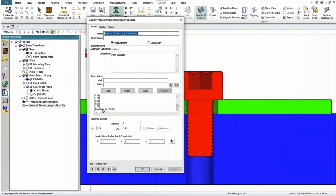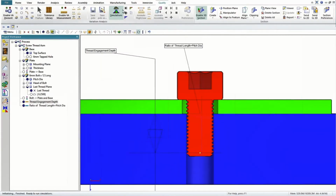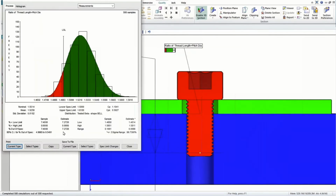And then I'm going to come down here and write an equation to say, take that variable, that engagement, and divide it by the pitch diameter. And that will give me the ratio. So it's a simple equation. And once I write that, I now have a lower spec limit of 1.5, which is my 50% additional length. I've got an upper spec, just an arbitrary number. I made it the exact same size as the one before, so it looks identical. And if I look at my results, they look very similar. If I look at my process report, I'm getting 7.27. It's the same numerical value, but now it's changed my limits to 1.5, and I can see I'm below that, right? So I'm not meeting the spec.